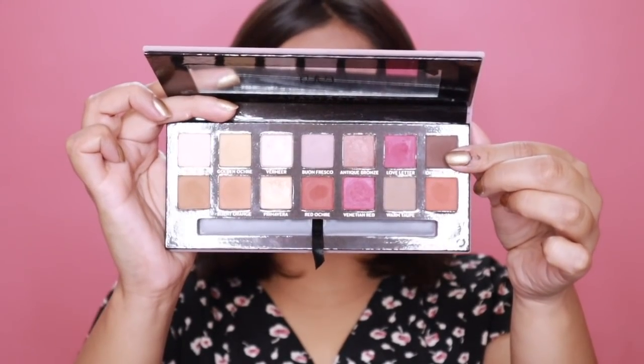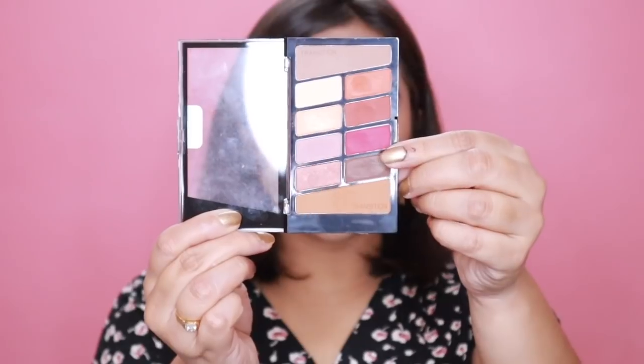Now I just feel like adding a little bit of brown on my upper lash line. I'll be using this shade, it's Cypress Umber. From my Wet n Wild palette, I'm gonna be using this shade. Using it just as close to my lash line and towards the outer V as well.